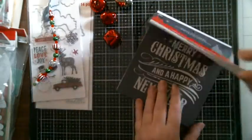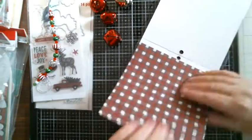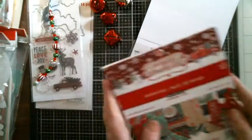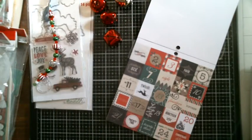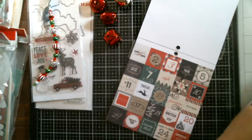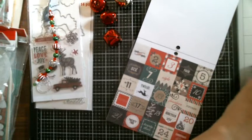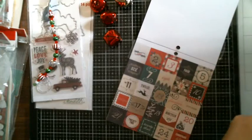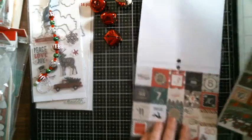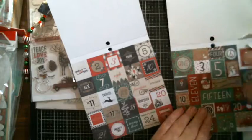There's a paper pad. This is somewhat used, which I don't care. Oh, I like the numbers. Yeah, see? I have this one already. But you know what? I love this. My favorite paper pad this year. I would grab mine, but I don't know where it is right now. I'm in my craft room. But that's okay. See the numbers? You see these throughout my December daily because it goes all the way up to Christmas. That's cool.